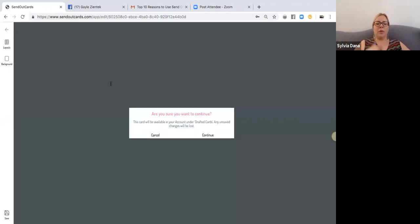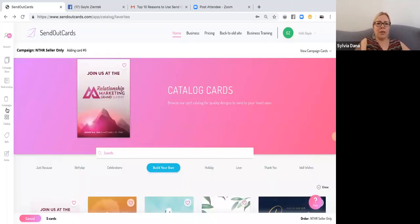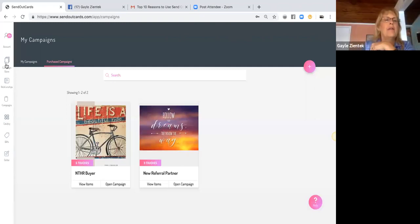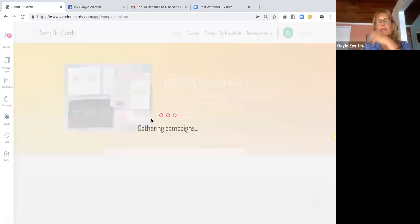Somebody's saying, Jerry's saying, Sherry, she asked, can Send Out Cards has their own campaigns, buyer and seller, they're set up by you, but they have buyer and seller campaigns that you can use already in there, but you created your own, right? Or no? They do have, so here's in the campaign store.